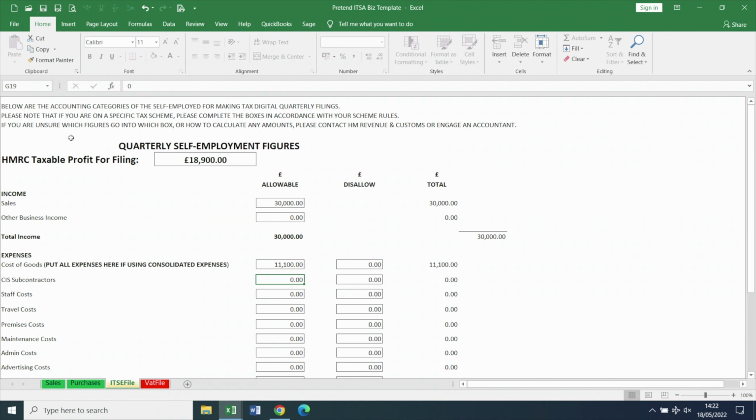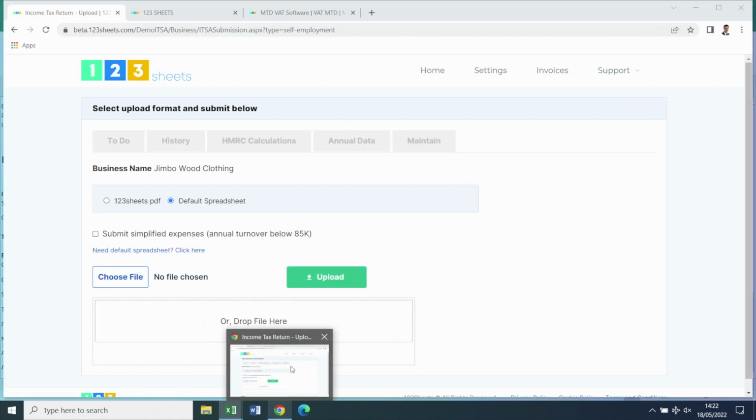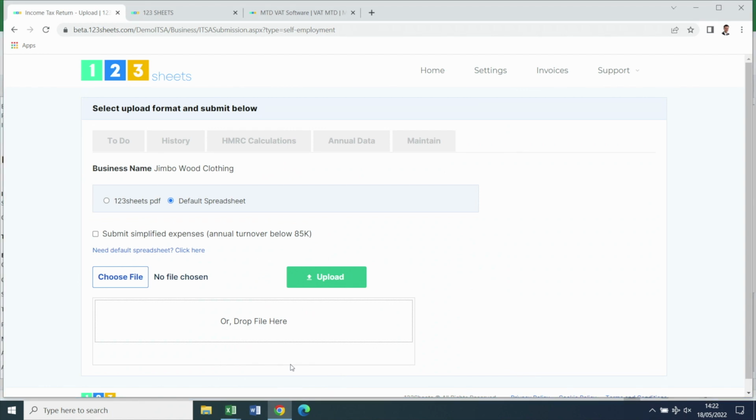Okay, so we've got the spreadsheet ready. All we need to do now, so just make a note, is that I'm expecting to submit a profit of 18,900. So I go back to the browser website that's going to suck up that data.